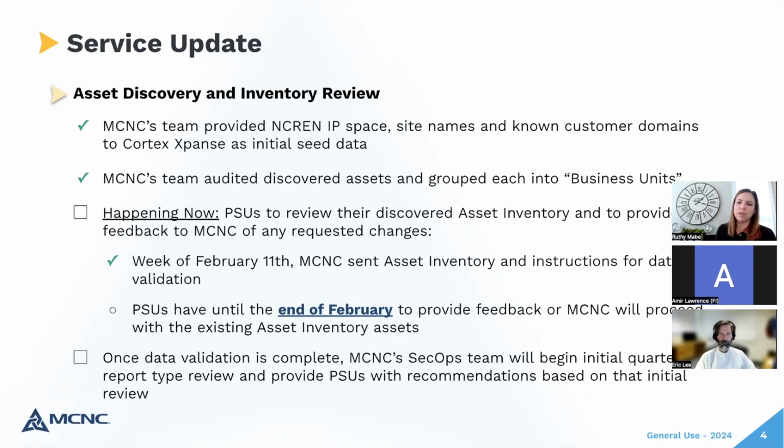And so once we get through the end of February and we've received all the feedback, we've closed the loop with you, if you provided feedback, then our security operations team will begin to parse the data based on the now confirmed list of assets and the associated vulnerabilities with those. So we will work through that next month, with the goal then to begin those quarterly reports again. So you will get a quarterly report from us after we go through that initial review, and then we will be back on that regular cadence, utilizing the Expanse platform, and we'll move away from the EdgeGuard platform and technologies that we were using previously. So that's where we are from a service update perspective.